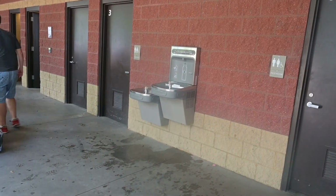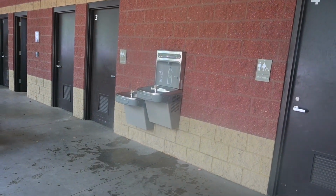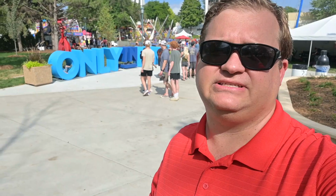One thing I'm grateful for is they've added a lot more water bottle refill stations around this fairgrounds over the years. This one is next to the restrooms in front of the International Bazaar. So I think I'm going to call it good for the first day of the Minnesota State Fair.